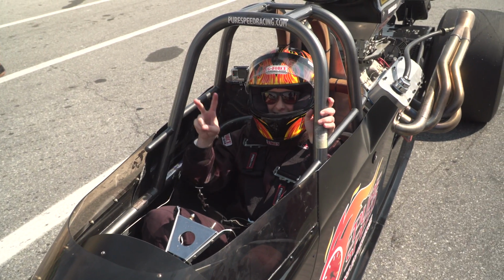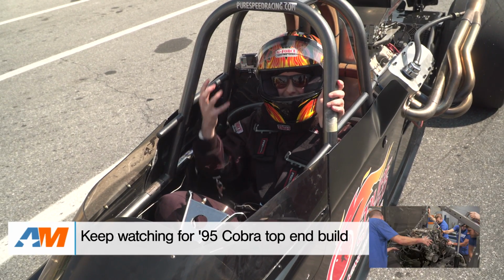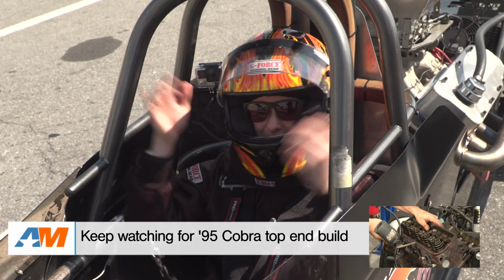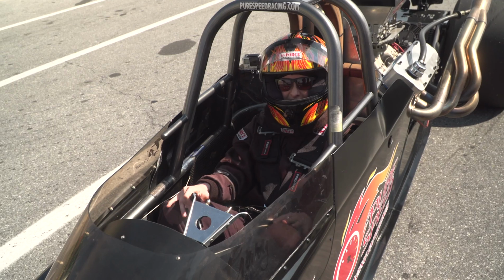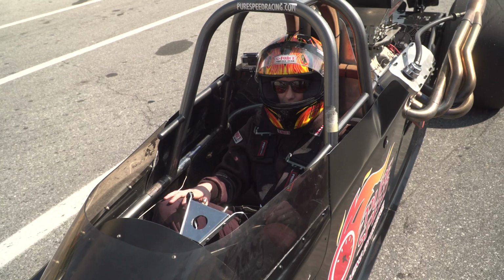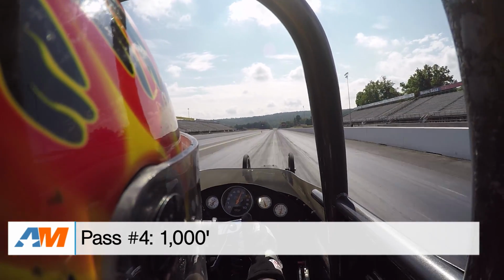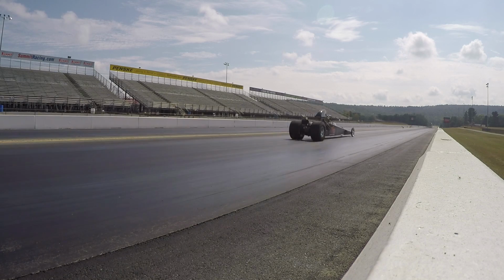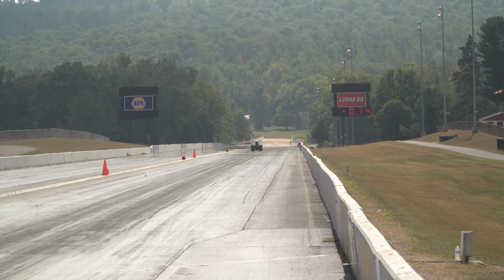That was only the second cone, and that is officially the fastest pass that I have ever personally made. I'm so stoked right now. For me, this is what it's all about. There's nothing like driving a car like this. 981, letting out at the second cone. We're only gonna get faster. That looked really good though.